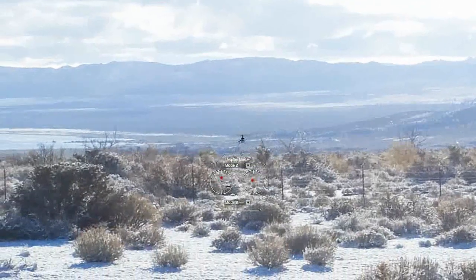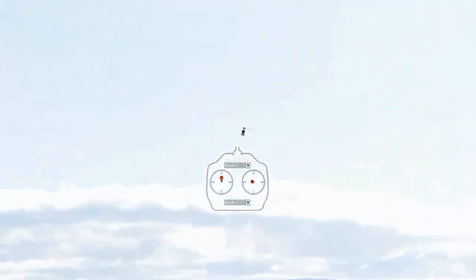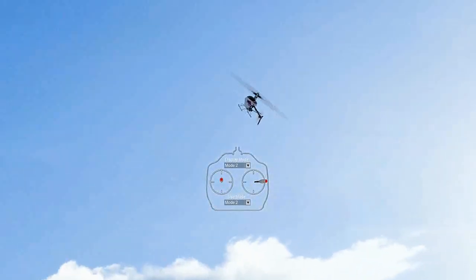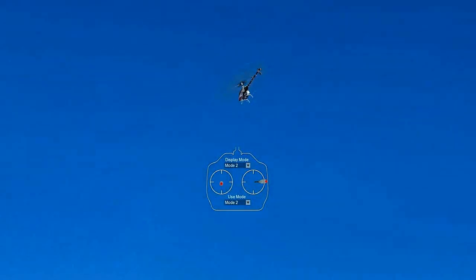Planes or helicopters, you can do all the wild, uncontrolled 3D flying you want. But if you can't get back and land, flying doesn't mean anything.